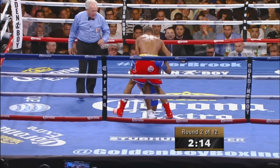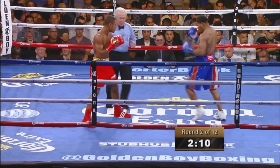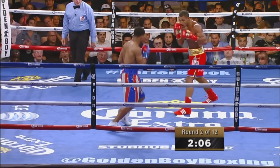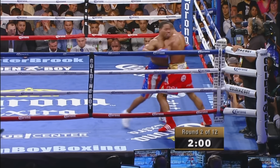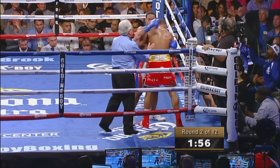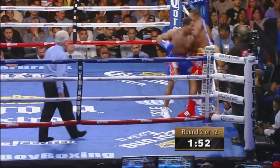Oh, he just caught him there, did he? Or was that a push down? He landed a punch and then he just dipped Porter. And it was a push. That's better. You can just keep on the end of that long jab. Porter lunging in again. Don't go behind the head, don't do that. Don't go behind the head on him. And straight back in, look.